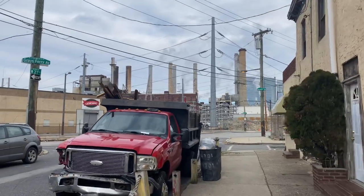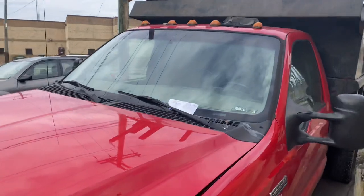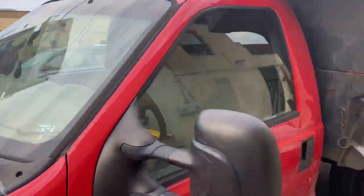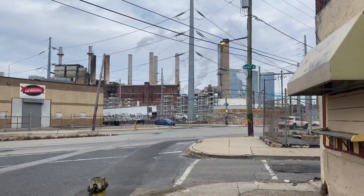It don't matter. Look, this dude got a ticket. This is what a Philadelphia ticket looks like, y'all. So if y'all ever get a ticket, that's what it looks like. And that looks old. It looks like he's had that there for a while. Another police officer. You see that police officer?